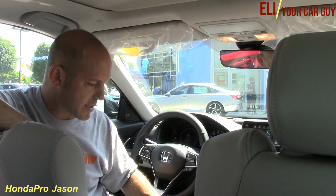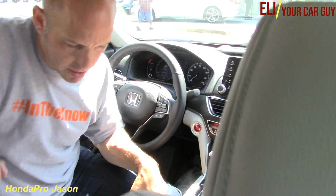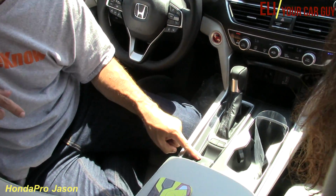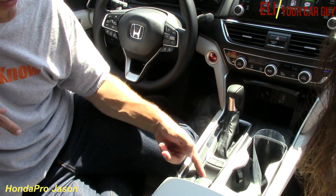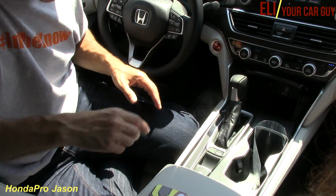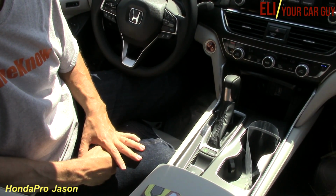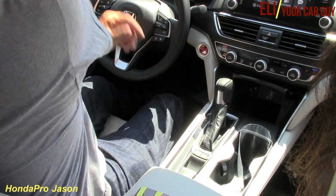Okay. Next, I'm going to show you guys something you might think you understand, but you might not. The electronic parking brake. Are you guys familiar with how this works? You all probably do, right? So if the parking brake is on and you want to release the parking brake, do you know how to release it? Put your foot on the brake and push it down. You know you don't have to do that? You don't have to push your foot on the brake and push it down.